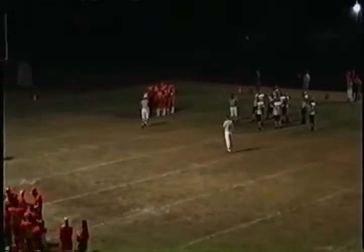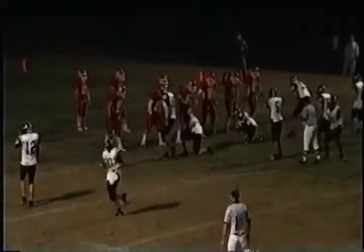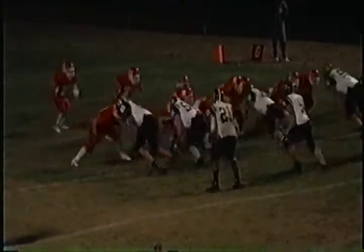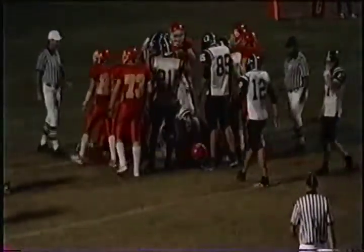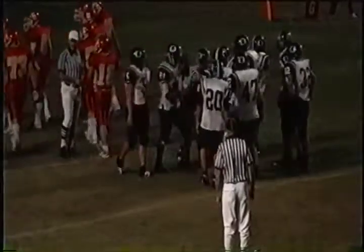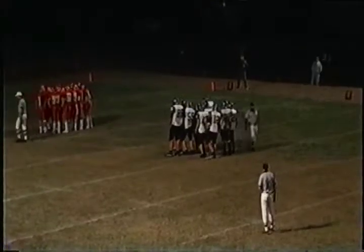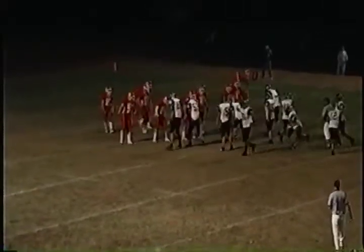Does Jesse still want to throw the ball some more? First and 10, the Rebels. Well, he has good protection. Quarterback keeper goes nowhere. That was number 57 on the stop, Andy Root. Gain of a couple on the play.